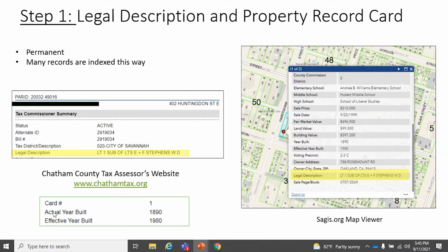So for this property, it says the actual year built is 1890. I would always advise start with the actual year built, but absolutely never end with the actual year built. You always have to verify this information. It's usually a ballpark or something that was word of mouth, but it always needs to be verified, certainly.